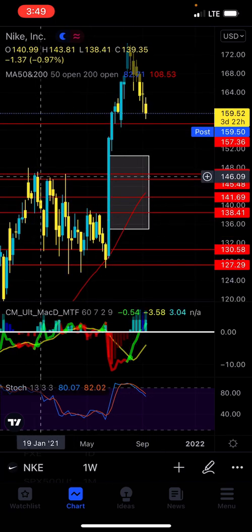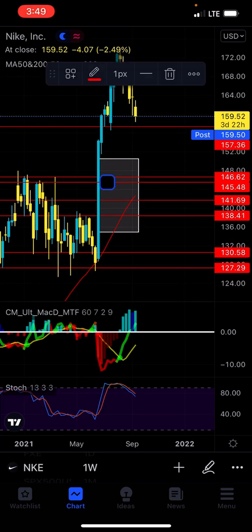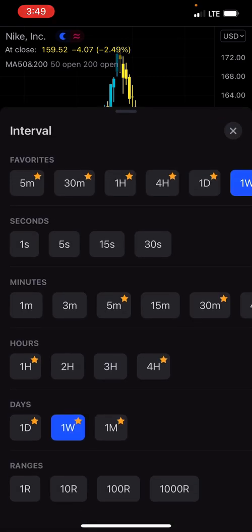Nike definitely traded a lot between these levels, and if anything, this one is a little bit too high. I'll take this one off. I don't think we need this high support here. Yeah, that's too much of a high support. I think we'll add it right there, just to have some nice daily support.